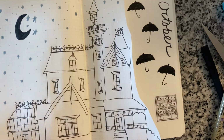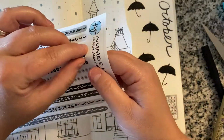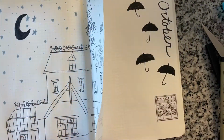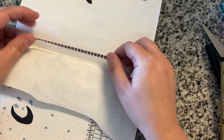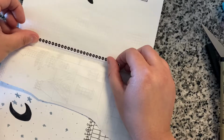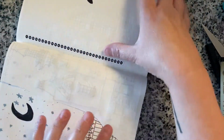I am also going to use another one of my date strips, the same ones that I used last month for September from Planning with Kay. This one is going to be the black with the white numbering on the black circles. Normally I like putting them down the center of the page, but this one I'm going to put down the left hand side of the page because I have the umbrellas down the right hand side of the page.